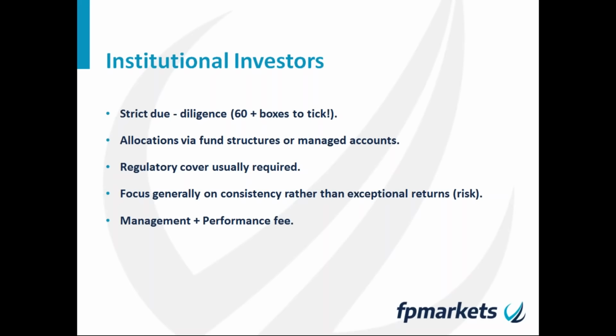So as I said, focus generally is on consistency rather than high risk returns. Now, that can change somewhat if it's a fund of funds type investor, who occasionally will have slots where they look for high risk traders, but generally speaking, these institutional investors focus on consistency. And as I said, we will have a look at those details shortly.